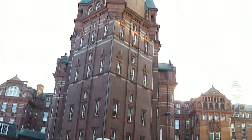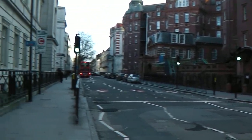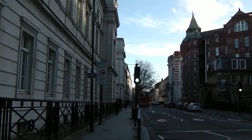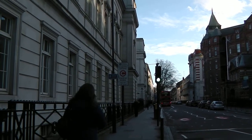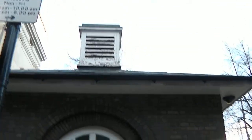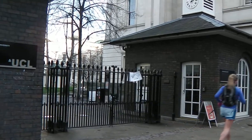Now across the road we have University College Hospital. We're still on Gower Street, we just continue down a bit more, and then we're going to turn left into UCL, University College London, to one of its galleries. Right, here I am outside UCL, and what we're going to do is go through the gate there, and we're heading for the art collection.